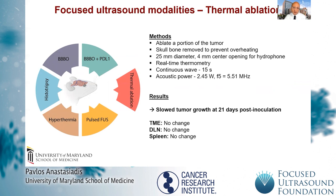Thermal ablation led to slowed tumor growth at 21 days post-inoculation. Finally, immunohistochemistry showed no difference in the tumor of CD4 plus and CD8 plus T cells.